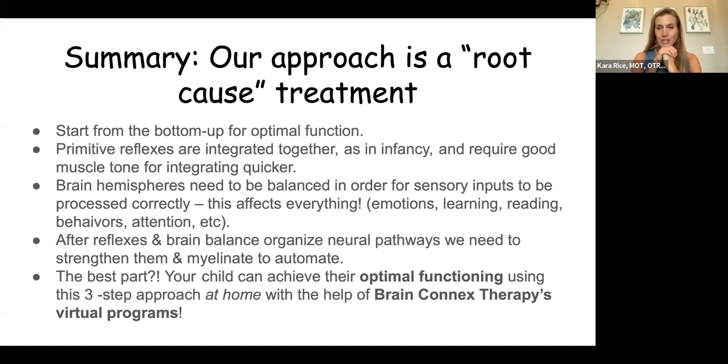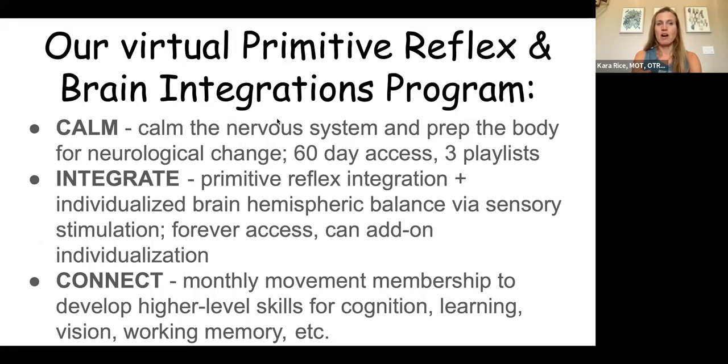But the best part is you can do this at home. And you should, because it's your child, you know how they work. You can do this work at home with them. You can see the changes. There are simple movements that can be done by anybody. So our virtual programs, we have Calm, that calms the nervous system, preps the body. We have Integrate, which is our at-home program, which is reflex integration and brain balance. And we have Connect, a monthly movement membership for higher level skills after the reflex integration.